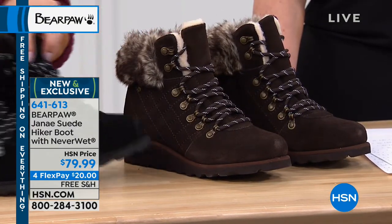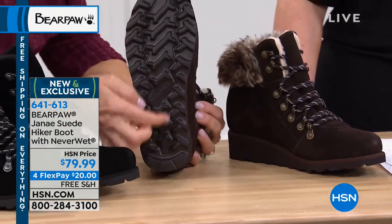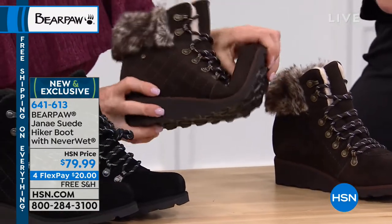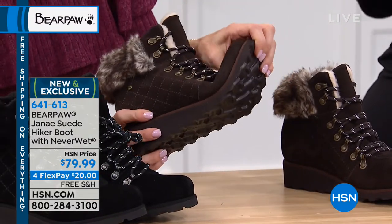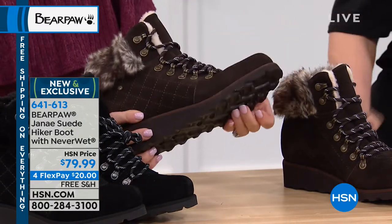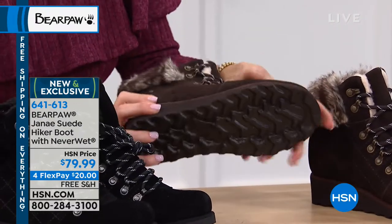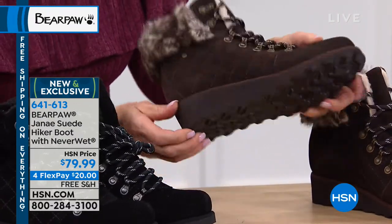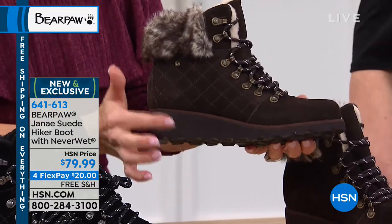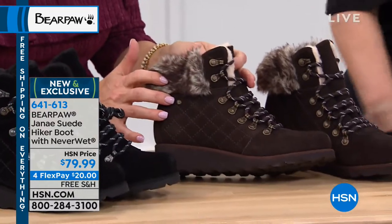So I'm going to focus on this one just a little bit, the chocolate, so you can really see the detail. First, we'll start at the bottom. It has that wonderful lugged rubber sole. It is a flexible sole, and our rubber soles are the top of the top. You don't want a rubber sole that's cheaply made because it'll crack, moisture gets in, and then you have to toss your boots. So that's a really high-grade rubber outsole. We have a nice wedge on this one that's just a little over an inch. So ladies, if you like just a little bit of height, this particular boot will give you that. This is all genuine cow suede.